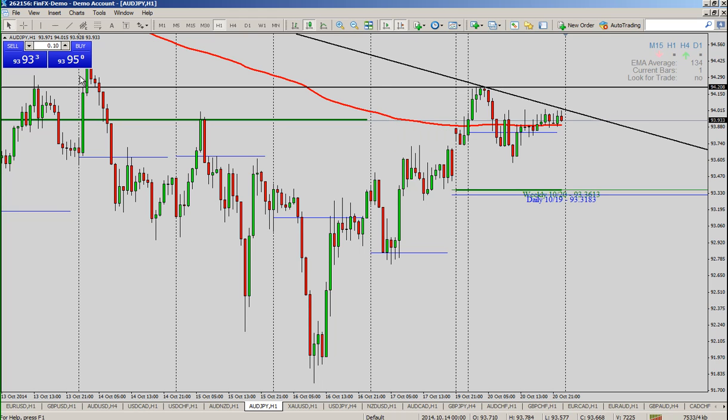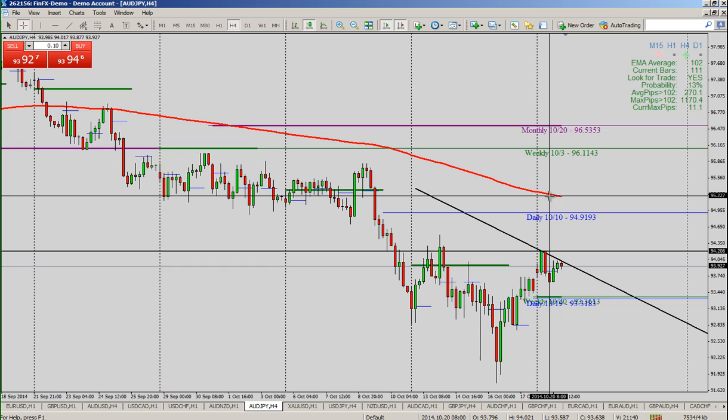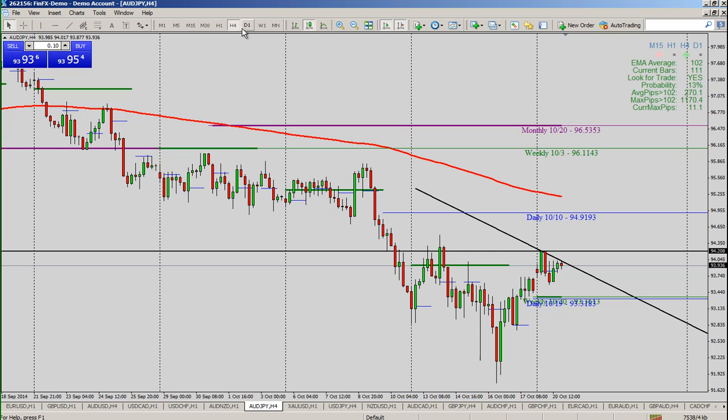So again, about 25 pips away from where we currently are. A nice little break of that high would be a great trade for at least, I would say, 100 pips, at least into about 95.20. And it could even make a massive run up into that 96.10, 96.20 area as well. So it could be a great setup for Aussie yen. Just watch for that. I have no other trade ideas on Aussie yen besides that one. So I'm just looking to buy that break of the weekly high up into the 200 moving average.